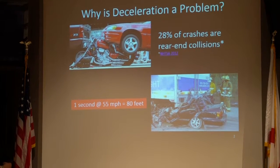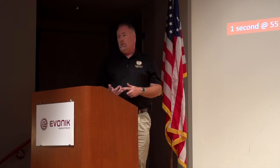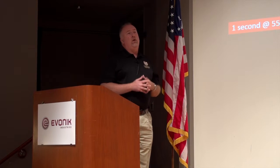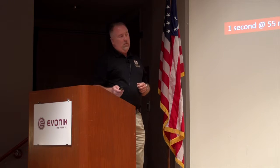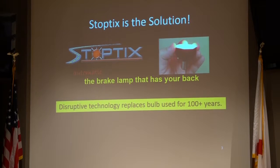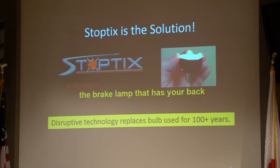Situations like front-end collisions, colliding with road debris, powertrain malfunctions, there's a number of causes that rapidly slow your vehicle, but right now the only cause that illuminates the brake lights is you choosing to apply the brakes. We have a solution. MechOptix is a smart LED automatic brake lamp that lights up every time it should, whenever your vehicle suddenly slows down.